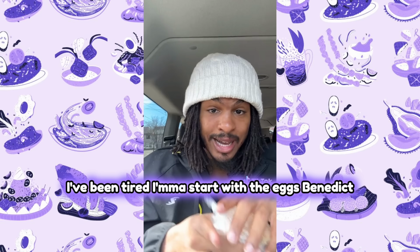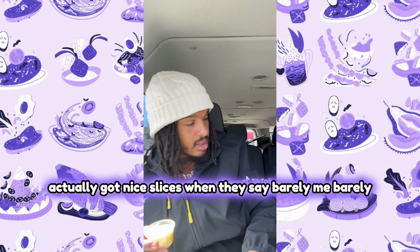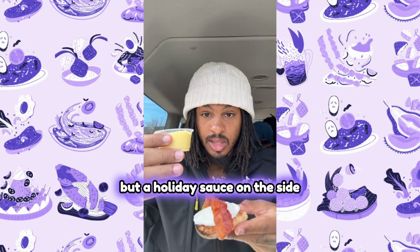I asked for 3 strips of bacon on the side. I got 3 strips that's like this. It's a thin slice, but it's just curled up. I should've got 9 slices. When they say bare, they mean bare. It's literally just toast, eggs, and then I added bacon, with a hollandaise sauce on the side.